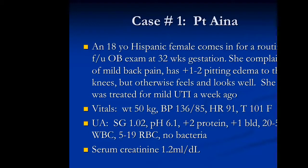And what is notable about those, anybody? Okay, she's febrile. What else? Blood pressure is a little bit high for pregnancy, right? Okay. Speak up, I can't hear you. 2+ protein in her urine.